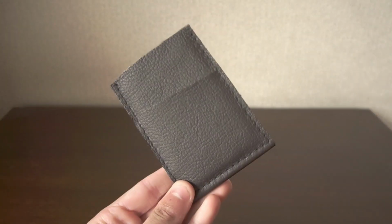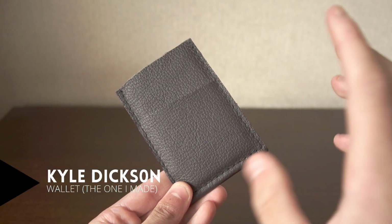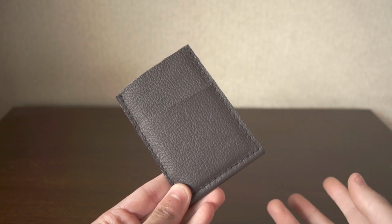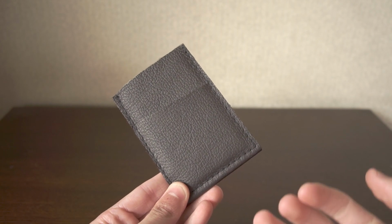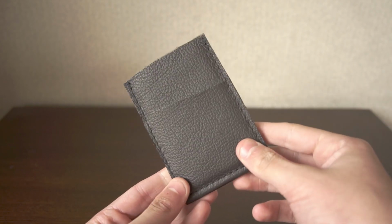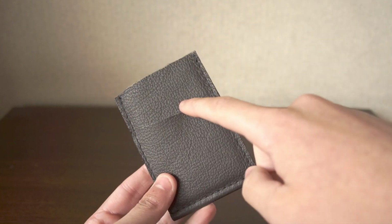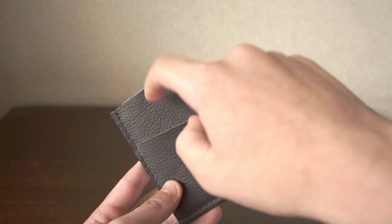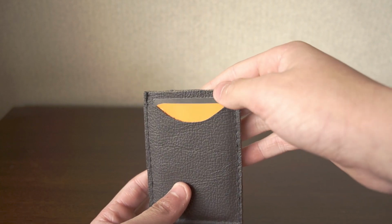Next is the wallet that I carry. Now, this is a wallet that I made myself. I've been trying to find a wallet that actually works well for what I need, so I ended up making a design for myself, and I made it out of leather. On the front, you've got a card slot right here. I normally have my AirPods card in here, but I don't want to show that, so I just took that out. On the back, I've got my EB Games and Robert Harris card.